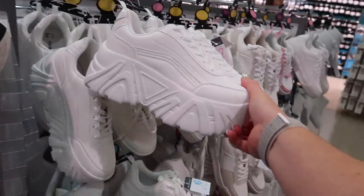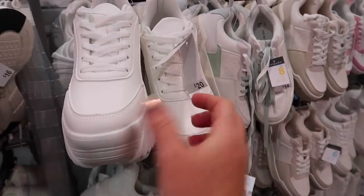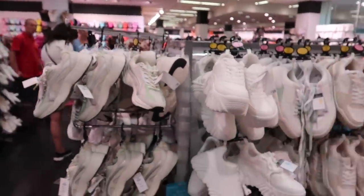Holy macaroni, look at these trainers. I never usually take any notice of the Primark trainers, but wow, they're looking like the Buffalos, aren't they? And these are £20, but why do I love them? I don't need any trainers and I will not buy any trainers, but why do I love them?